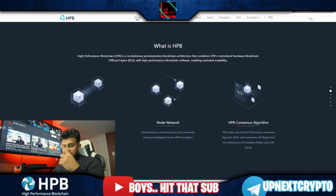A term that's not too hard to understand, the node network, guys, and it's determined by both community voting and delegation by the HPB Foundation, guys. So guys, putting everything together, combining software and hardware is an important trend now. And looking at this trend, guys, HPB is exactly where it's supposed to be. They're the only blockchain project who has already made this one. And pretty much, guys, their hardware random numbers has great applications in various areas.